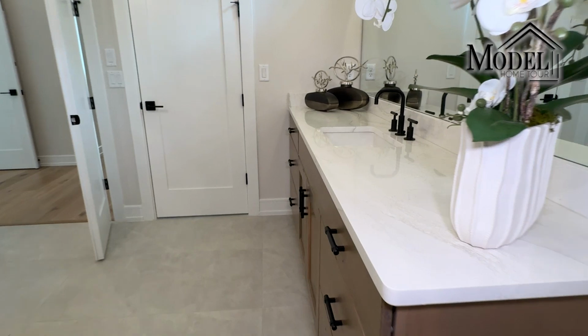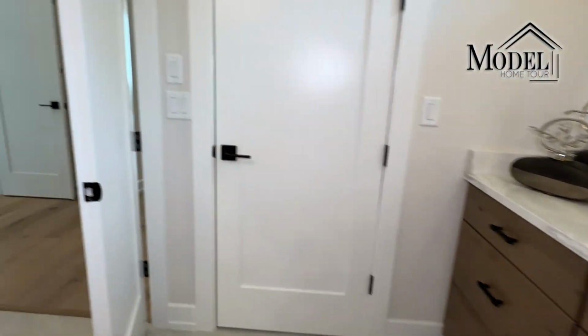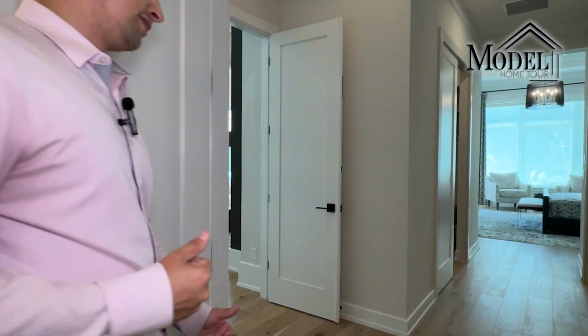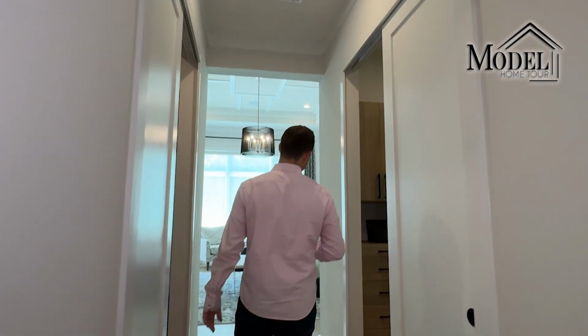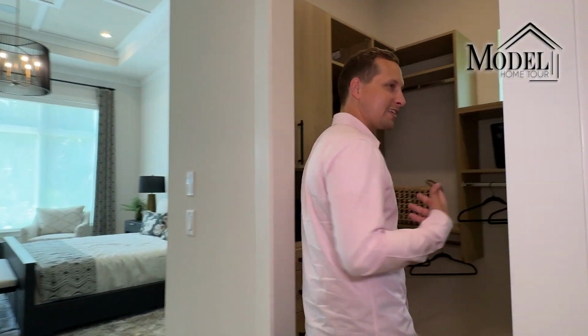And you do have a door on each side as well. So you technically have his and her shower heads, just like you have his or her vanities. Another thing you also have that's his and hers is closets. So as we come through into the primary bedroom, you're going to notice we have a his and her closet. And they actually did a really good job here of kind of showing that it's a his and hers.